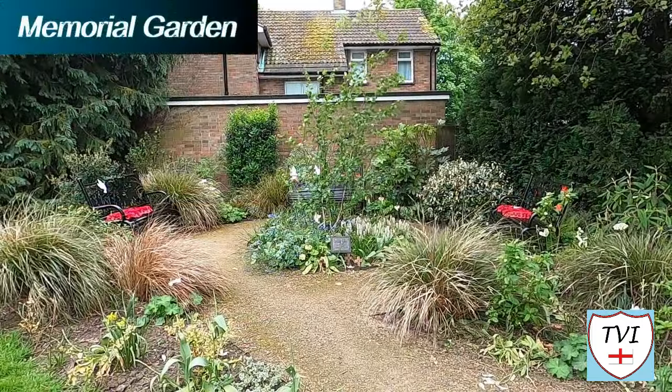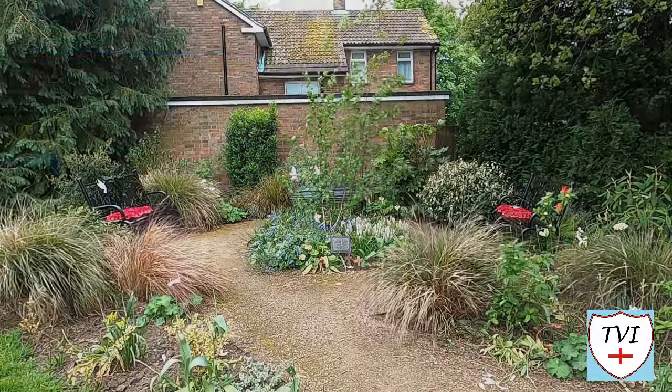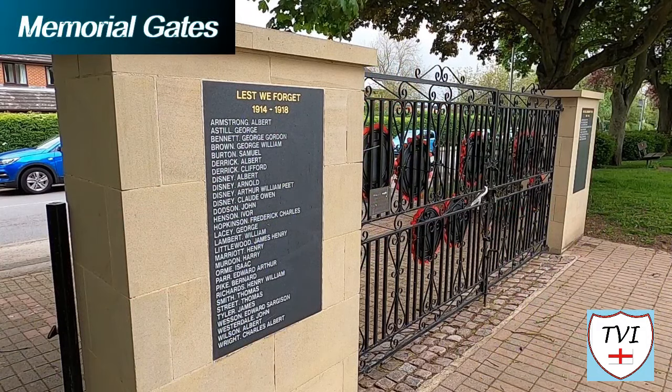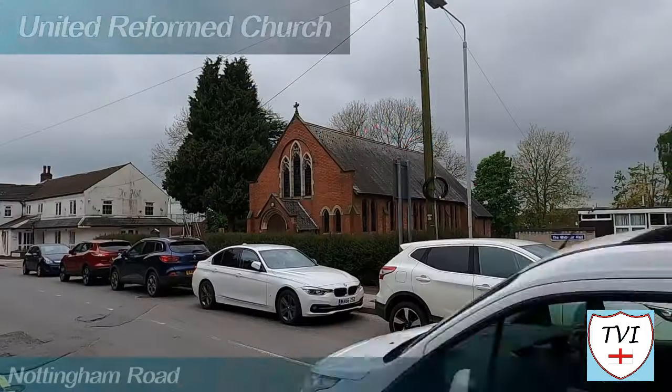A small section of the fields is given over to a memorial garden. Known as the Peace Garden to the locals, this quiet green space was created to remember those lost to war. Nearby are the striking memorial gates, which bear plaques featuring the names of all the village's war heroes. They lead us to Nottingham Road and the United Reformed Church.